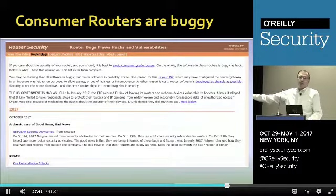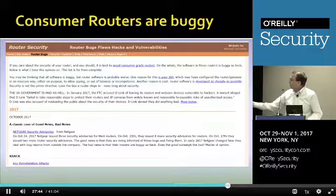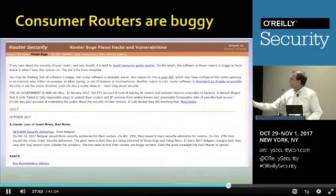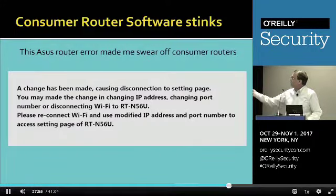Huge list. If you look at this page, it goes on and on and on. The list of bugs is just phenomenal. And these aren't obscure bugs that only happen on a Tuesday when the moon is shining at a certain degree. These are brutally obvious bugs. These are shameful bugs. This was some ASUS router that I'd given to a client of mine.